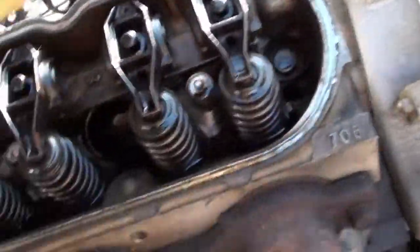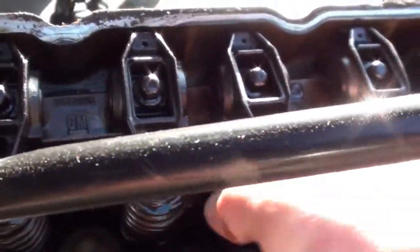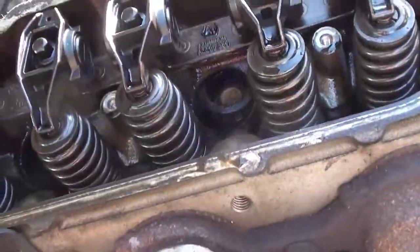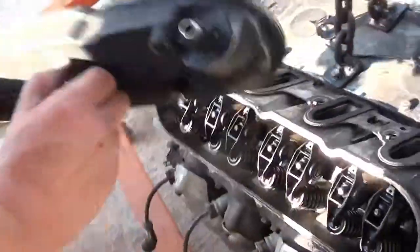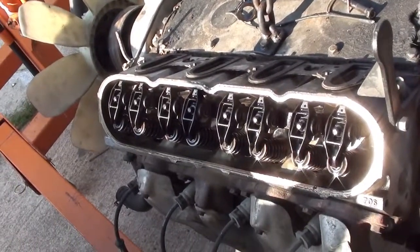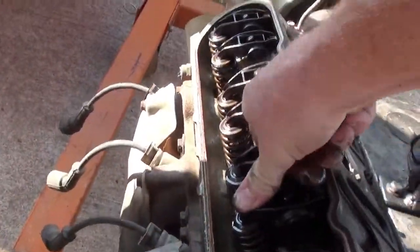I don't see anything that looks like any remnants of a cracked head. There's another piece. What the hell? A plastic piece? Must have fell down inside the engine. It must have accidentally broke it off. Yeah, accidentally. We'll go with accidentally. Okay, that's kind of scary. Well, I don't know. I guess maybe that's normal.